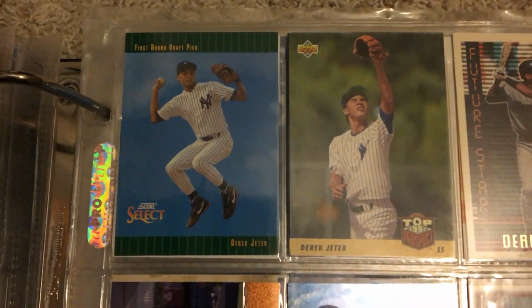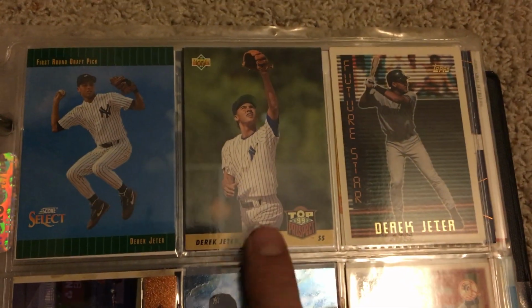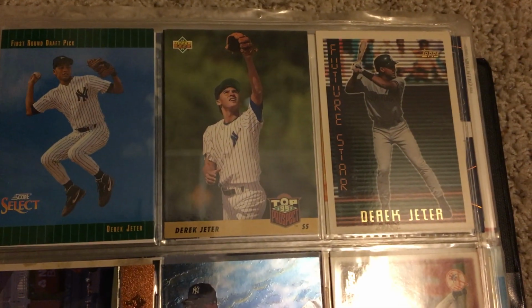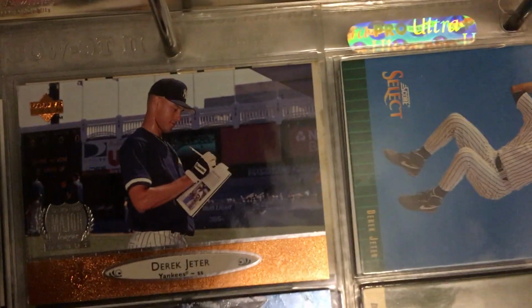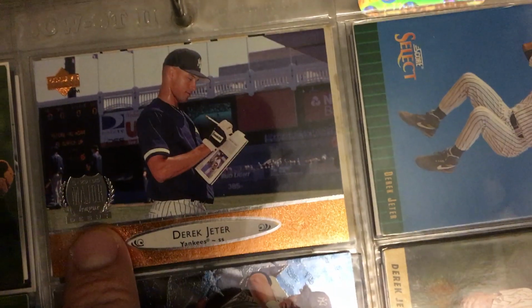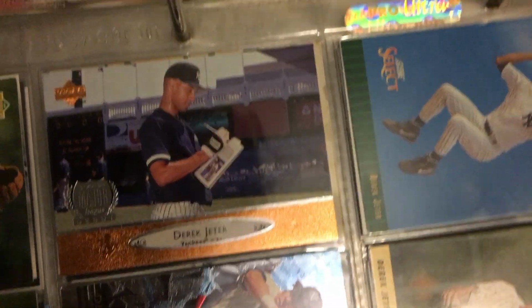First round draft pick from Score Select. There's his Upper Deck Top Prospects card. This is his second year Topps, I believe, the Future Star. This one is an Upper Deck. It's got his Major League debut. I don't exactly know what year that is, but he's signing autographs.